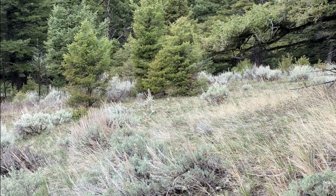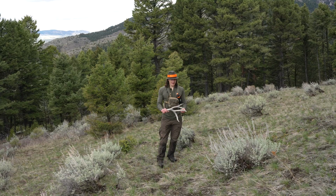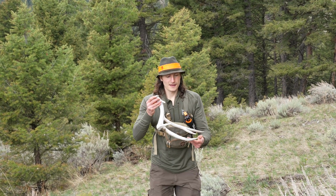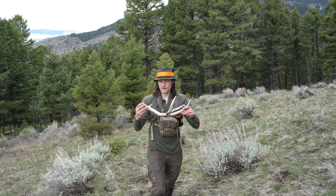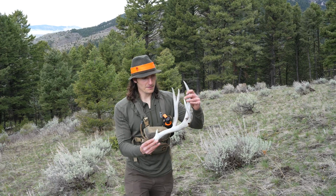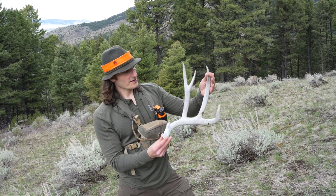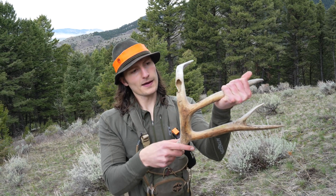I've been tricked before by sticks, so hopefully it's one. Alright, here we go. Shed number 2. Probably not the other side, but in a bit better condition. It's still pretty bleached. Definitely not from this year. Still a nice shed. It's got a little bit of damage here, but we'll take it.